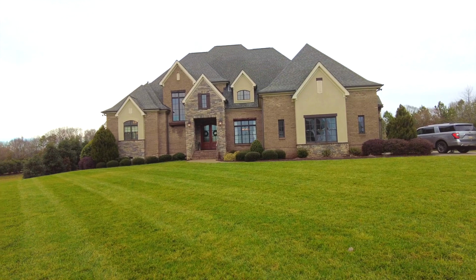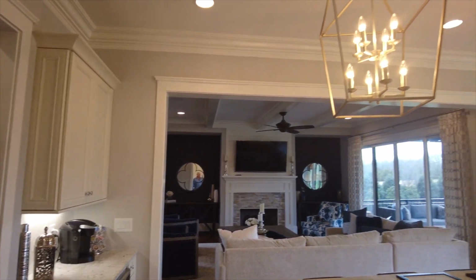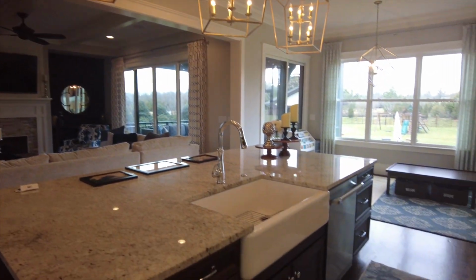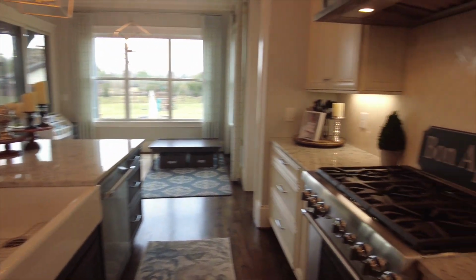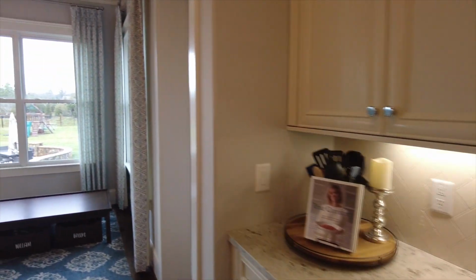Then we went into house number 2. Same neighborhood, same school district, same everything, except this one was built in 2017. You're not gonna have the same concerns about your air conditioning and your roof, some of the appliances. You get the idea. It's a newer home. It's also a custom home.